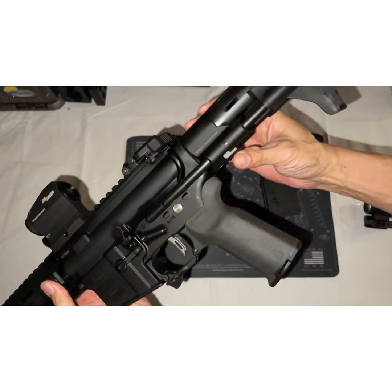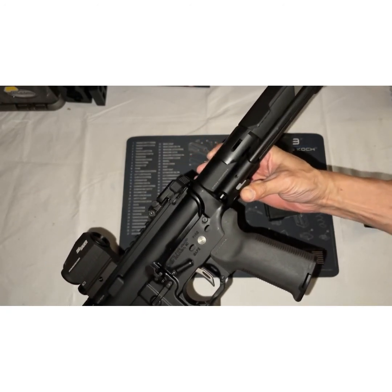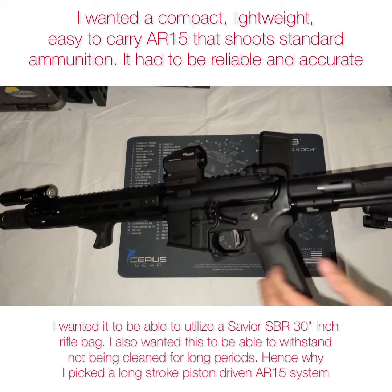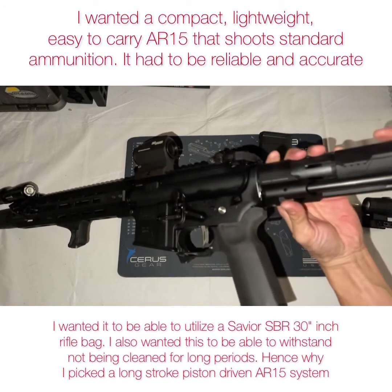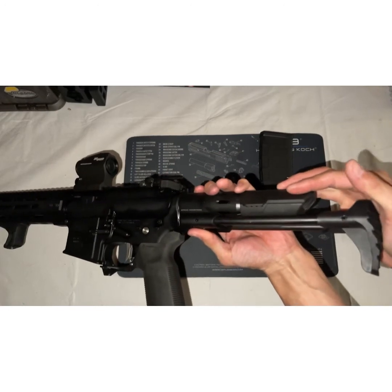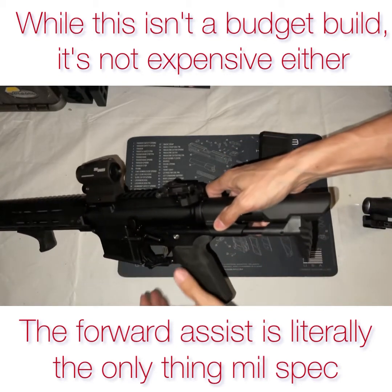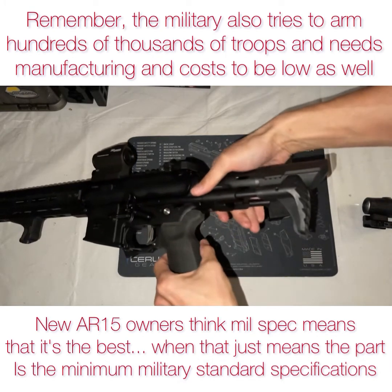I handpicked all the parts for the features that I was looking for. And what I was looking for in this rifle was something that was compact. I wanted to keep this rifle under 30 inches. I wanted to be able to shoot 5.56 NATO in .223. I also wanted to keep the ballistics and the velocity of the .223 cartridge while still keeping a compact package. I also didn't want to spend a ton of money on the AR-15 itself, while still keeping this very versatile and almost duty grade.